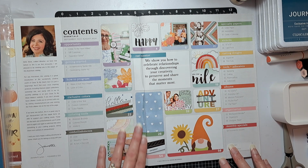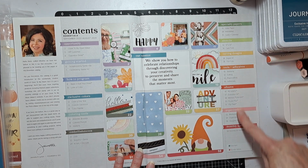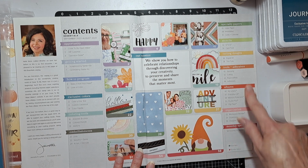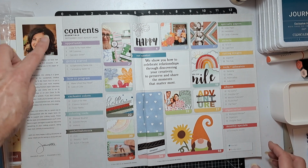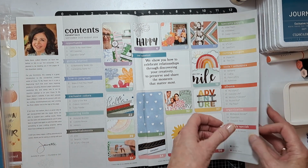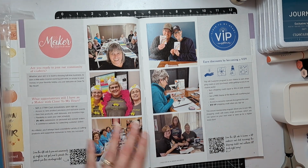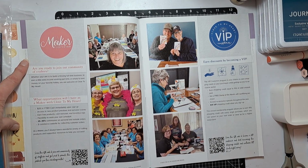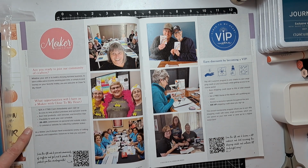Then over here they have an index of what page you can find certain items. Over here and also on here. Okay, turn inside. It talks about how you can become a maker and talks about all of the benefits you get.